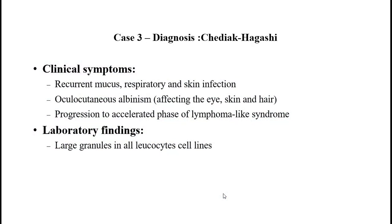Typically the clinical syndromes happen because it's a genetic disorder. So there's mucus, there's respiratory and skin infection, and because the abnormality affects a lot of cells, including the skin cells, the eye, the hair follicles, as a result the patient could show oculocutaneous albinism affecting the eye, the skin, and the hair. And there's not much you can do about the disease itself. Generally, it will progress to a lymphoma-like syndrome.